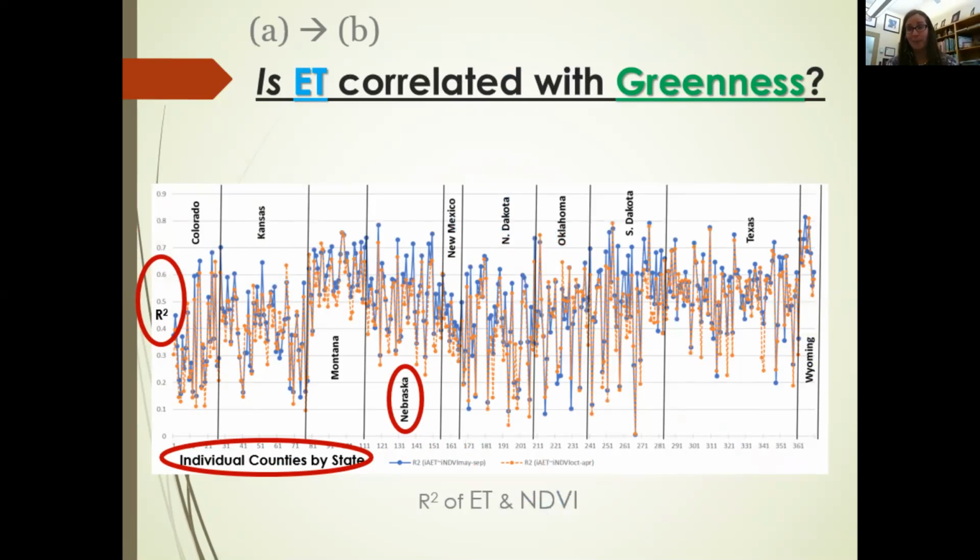This graph looks like a nightmare. Again, nobody panic. Hang there with me. Let me explain this. The first thing I want to point out is that this graph is broken up by state. So you'll see the different labels here: Colorado, Kansas, Montana, Nebraska. Let's focus in on Nebraska that I've got circled. Each of the dots in this piece of the graph represents a different county in Nebraska. We just gave them numbers and they're ordered here by number, but those numbers are meaningless. Each dot is a county in Nebraska.